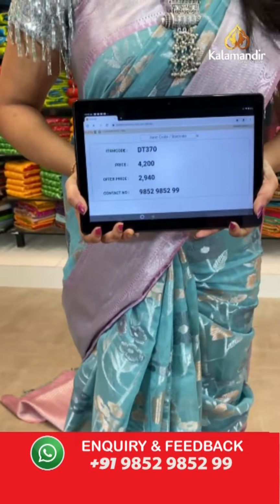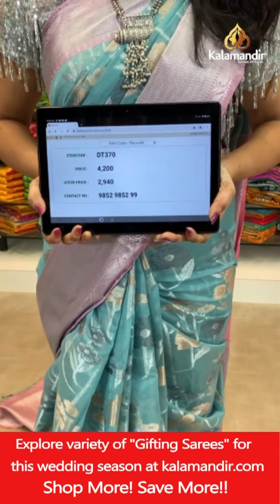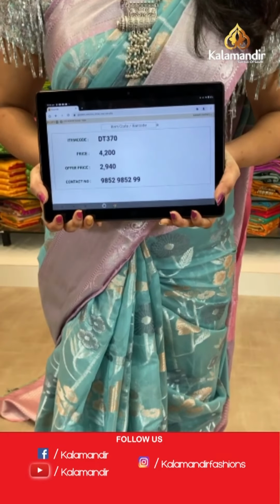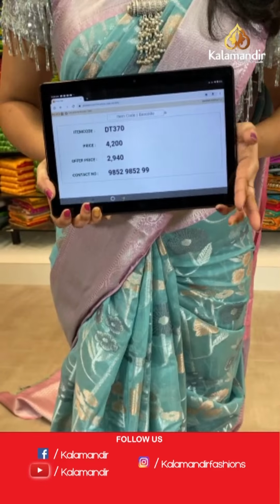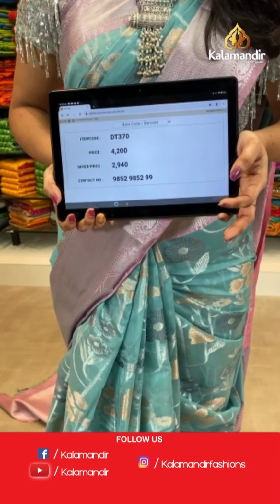Yes, pricing details of this beautiful saree. The saree code is DT370. Actual price is 4,200, after 30% discount, 2,940 rupees only. And to place an order for this saree, take a screenshot and share it with us on our WhatsApp number 9852985299. Yes, and moving on to the next beautiful saree.